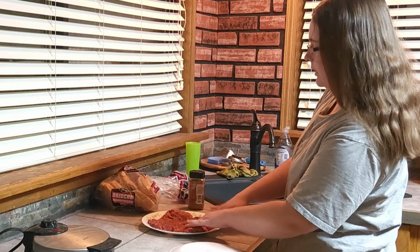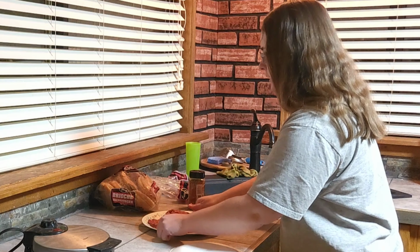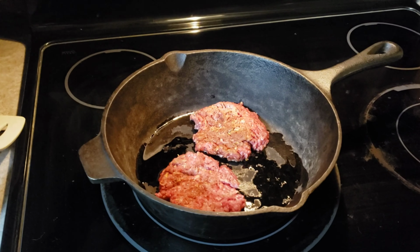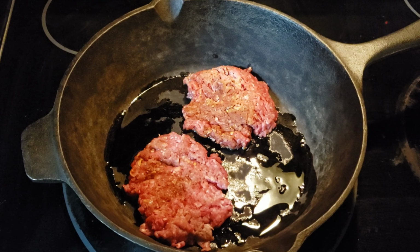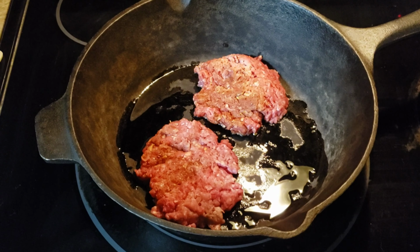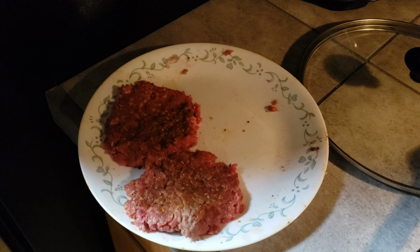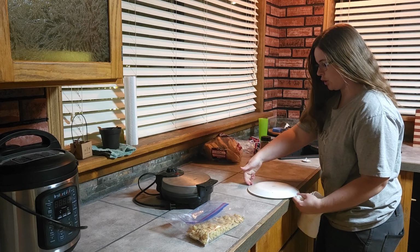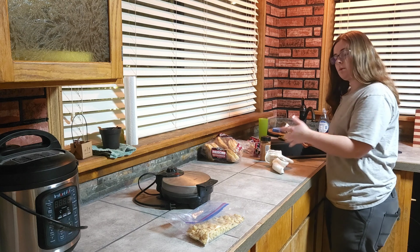I'll wash my hands really quick, and then I'll move to take everything over. Well, no, I'll just take it and put it on there right now. So here's our first 2 burgers being cooked. It's still heating up, so they haven't started actually cooking yet, but that's what they look like. And here's the other 2. I just got my stove turned on. So we'll let those start cooking.